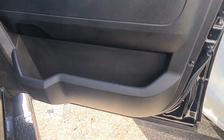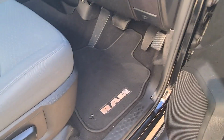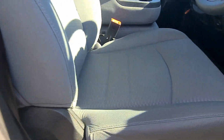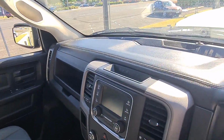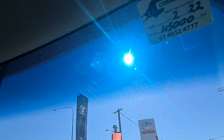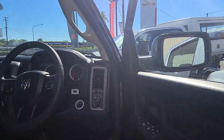Again, that driver's side. A little bit of wear and tear just on the main entry. So obviously the most common area, this is the high traffic area, and the driver getting in and out. But you can see yourself just how clean that is. Right across the dash there as well. So up here you can see as well, it's not due again for another service until February 2022 or 45,000 Ks, which is just unreal.